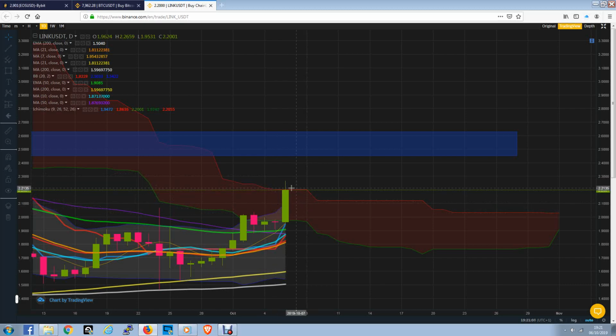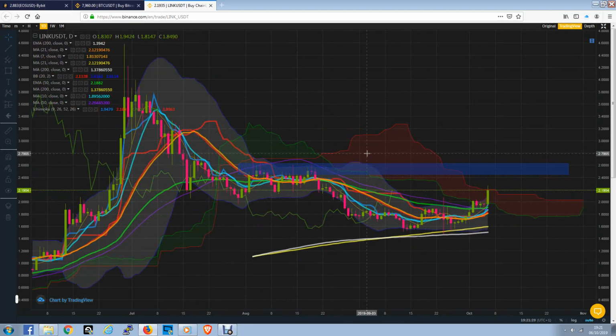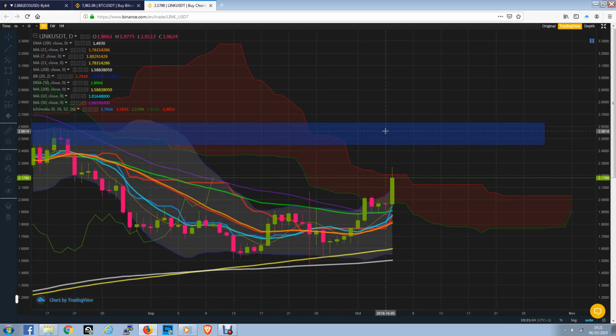Once we've broken above the cloud, then we've got all this target from the level we're at now, which is $2.20, up to our next levels of resistance, which I believe to be these areas, which would be $2.45 and up to $2.62. If these areas get taken out, then we would probably be expecting some massive moves again with Link, really big moves, because at that point we're pretty much past our areas of significant resistance, meaning there will probably be a lot of FOMO after that point.